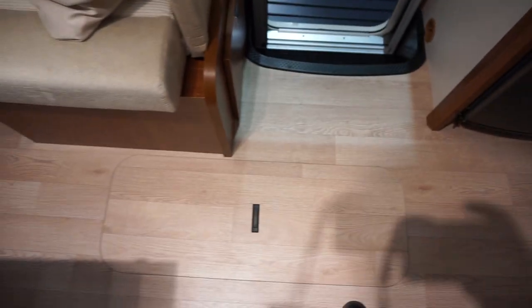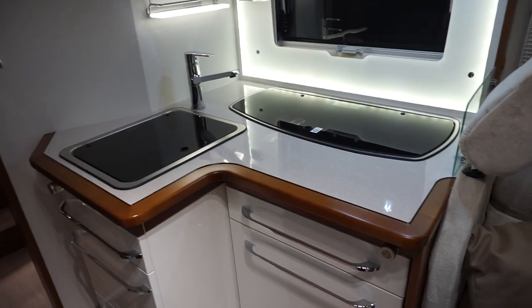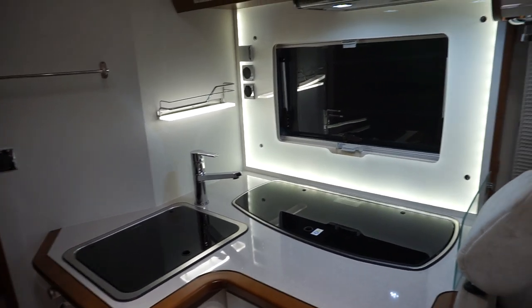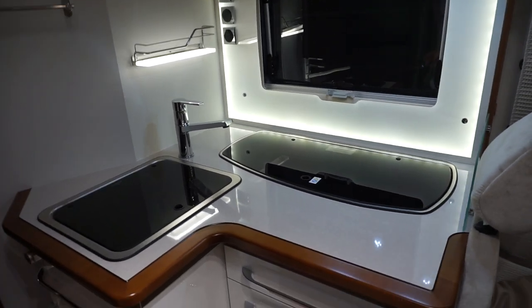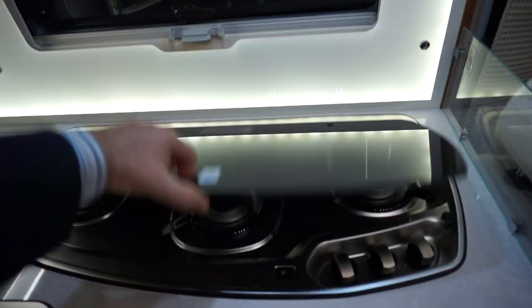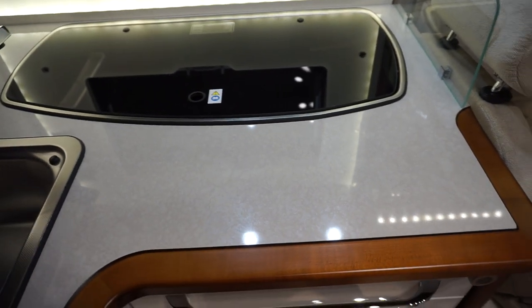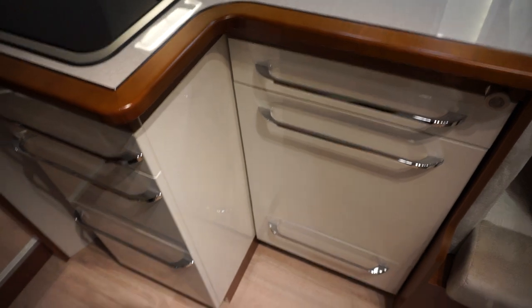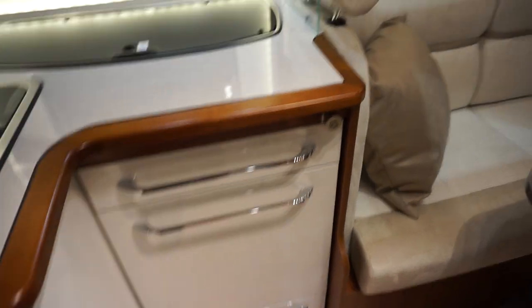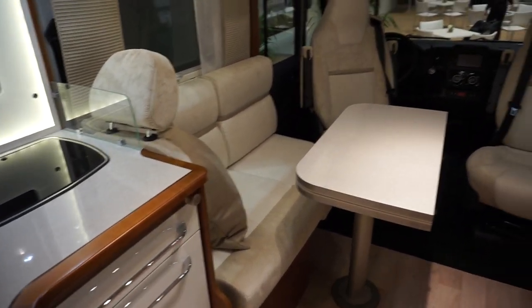Now, let's have a look at the kitchen. Right. It's a light kitchen. Might look a bit dark now, but of course I'm indoors and the lighting outside isn't very good. You've got sink, three burners, bit of prep space down there. It's not a huge amount of prep space, but it's a little bit. You've got all of these drawers there with a sort of a lock that stops them flying open when you're driving.